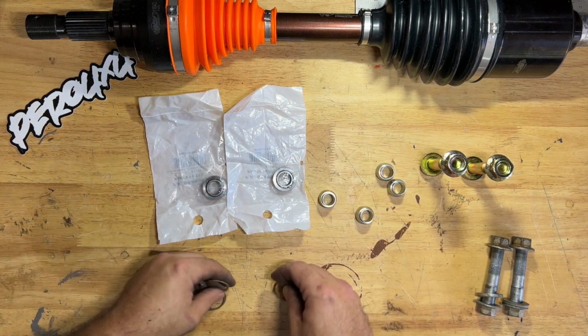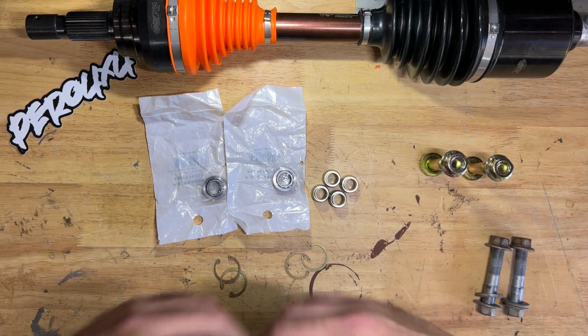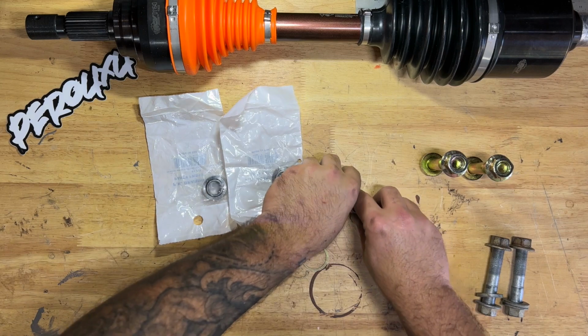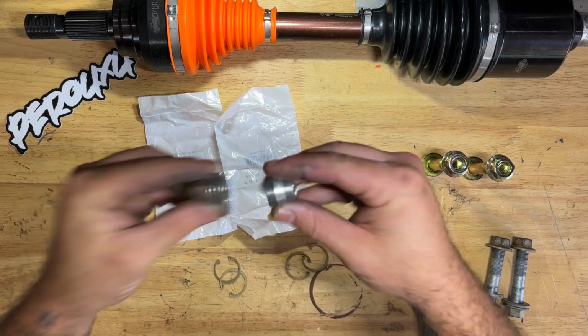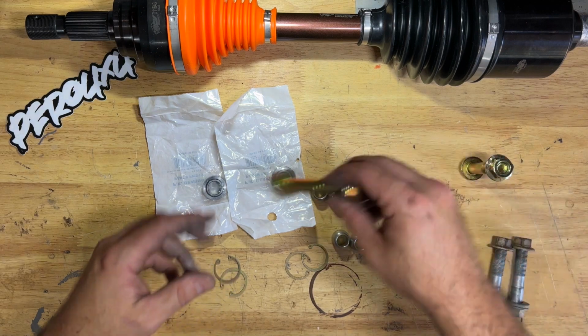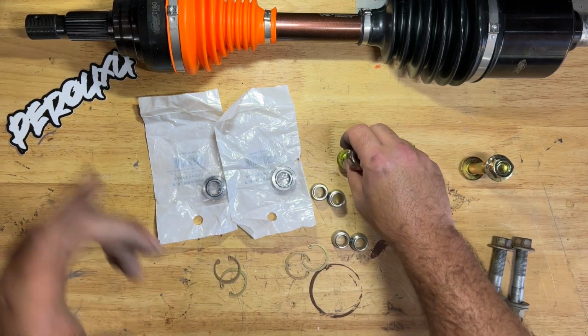C-clips, whatever it is you guys call them. I know them as snap rings. Another thing that I chose to order, and I would recommend it if you run any kit that has misalignment spacers on our Tacomas, is to go ahead and get the upgraded bolts. And here's the reason why.